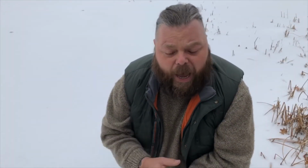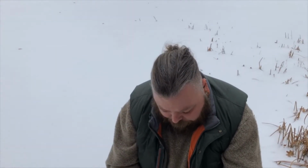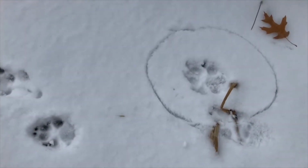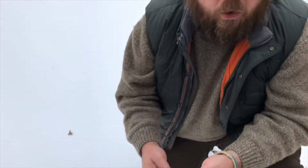The next question is, how do we figure out what type of canine left this track? The first strategy we're going to use, and this will be a continual strategy throughout your tracking career, is going to be, what are the options? We're in northern Wisconsin. It's early winter. What possible canines could have left this track? As far as I know, the answers are gray fox, red fox, domestic dog, coyote, or gray wolf. I believe those are the only possible options.